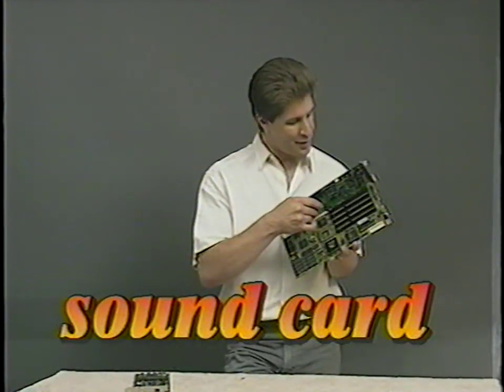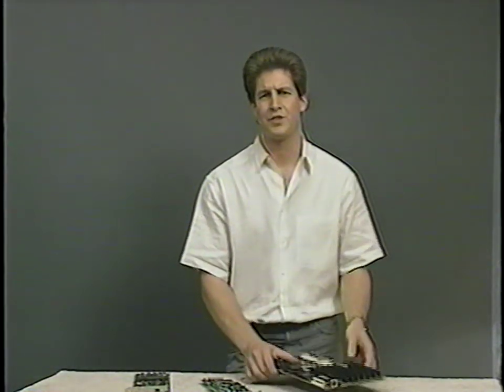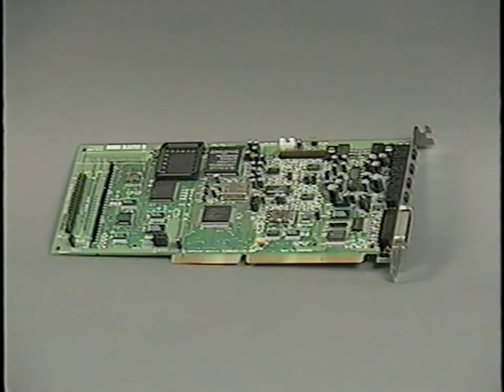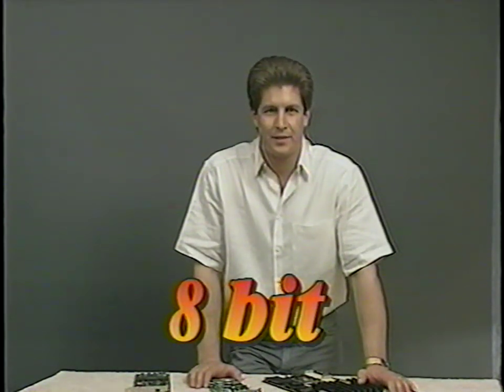This is a sound card. It plugs into the motherboard. A sound card enables you to import and store sound. It can also take a stored sound file and play it back through the speakers or headphones. A good sound card can produce as high a quality sound as your CD player. A 16-bit sound card has a better sound quality than an 8-bit card. Sound cards are an option in PCs, but come standard in Mac.